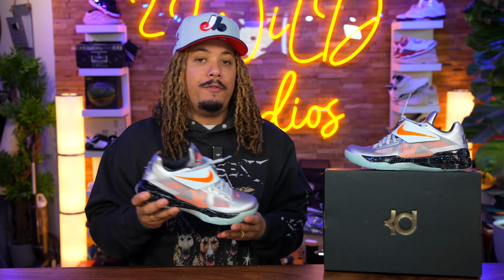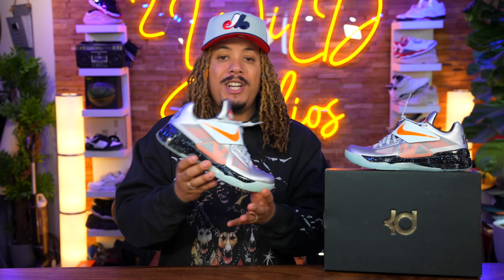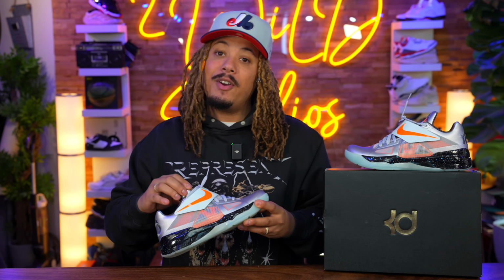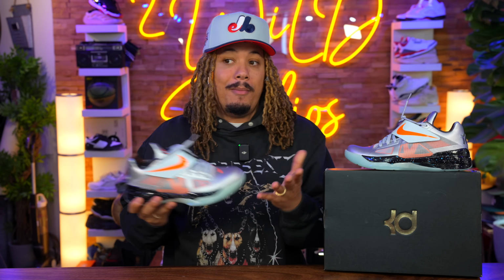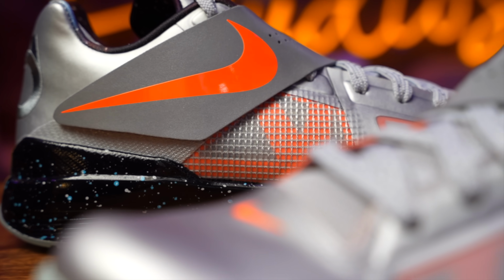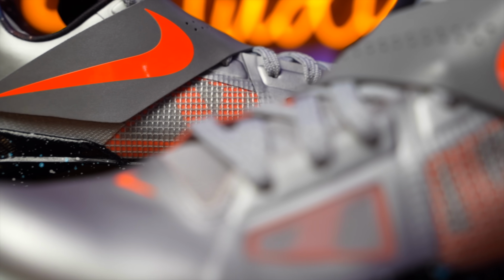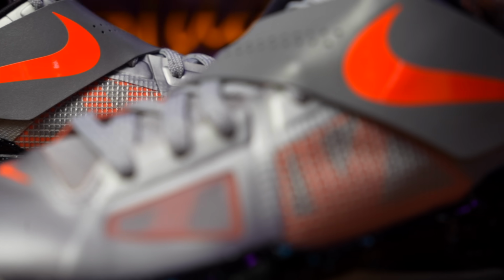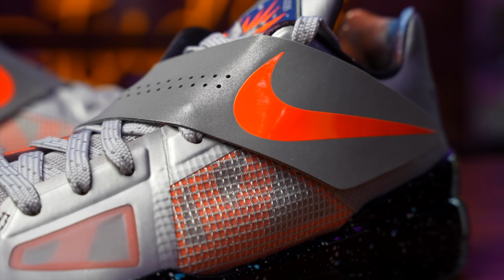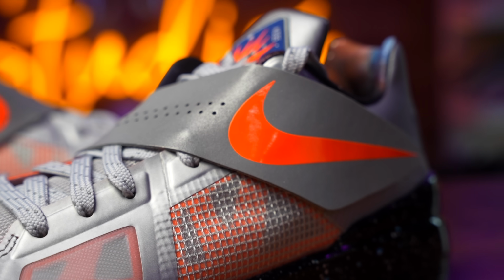What's going on, everybody? We have the KD4 Galaxy set to release on February 15th for a retail price point of $130. Now, that's definitely a very, very low price point. I like it. I can't complain about it. But it is still more than it initially released for back in 2012. I don't want to be a complainer, but I do want to point out that these initially released for $95 back in 2012, officially debuting back in 2011.